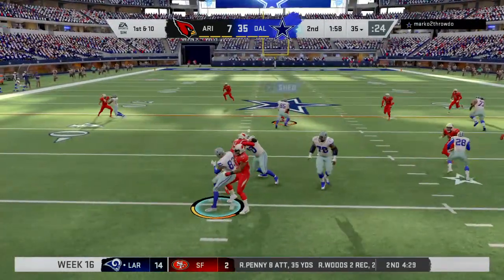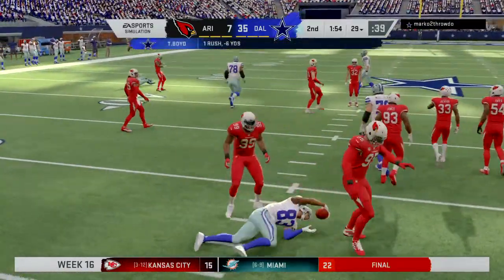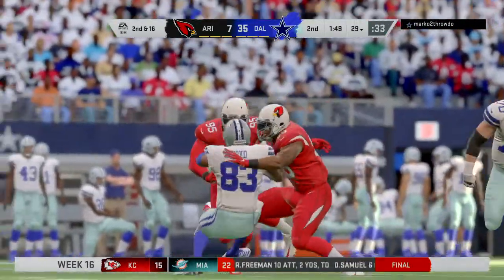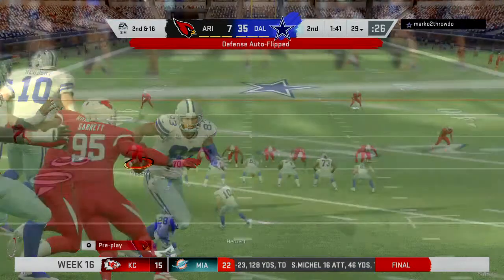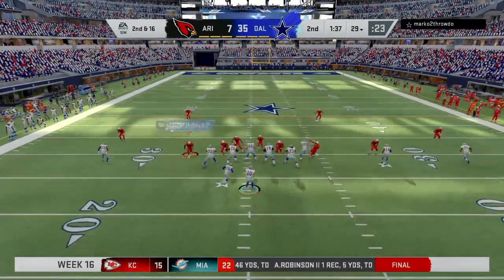Jet sweep, Boyd with it. I don't think anyone in the building was fooled right there, as that one is going to blow up in their faces. That really sets them back. A loss of 6. I like the idea to mix it up from time to time, because let's face it, you can't be predictable. But the execution was a little lacking on this one, right? They might want to go back to the drawing board with that call.